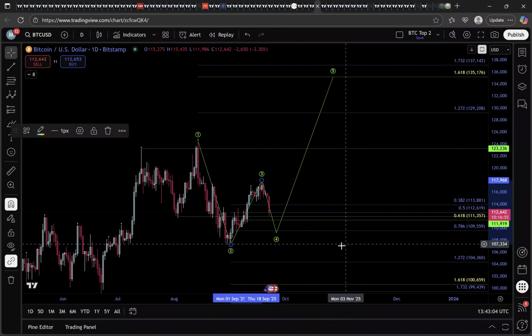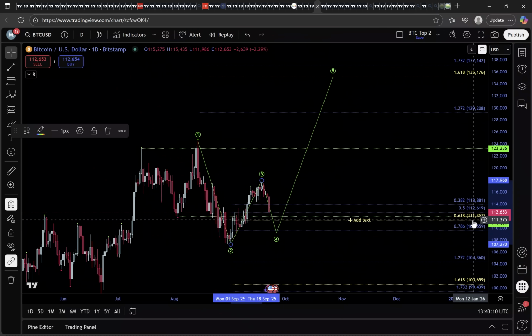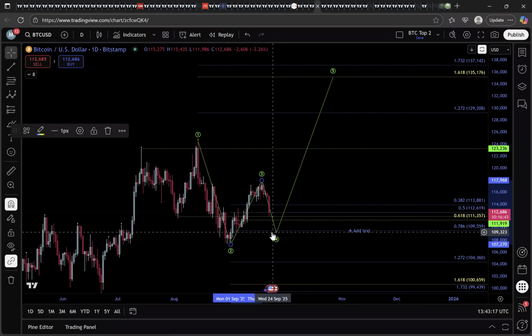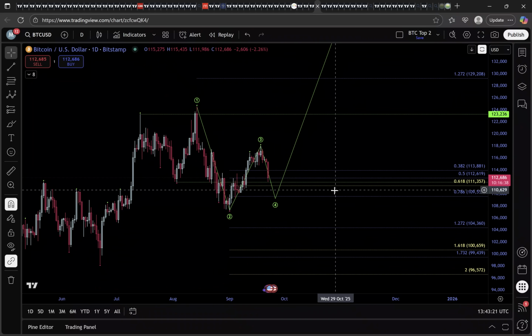So let's throw 3 to 2, 0.5, 0.618 on here. Let's look at this. So we got right down. We're holding the 50% retracement at 112,619. 0.618 just below you at 111,357. You need to stay above 109,559. You need to stay above that. If you take that out, I believe you're going to the high 90s in Bitcoin, okay, on a retracement.